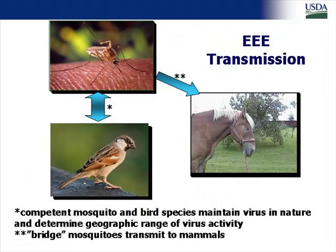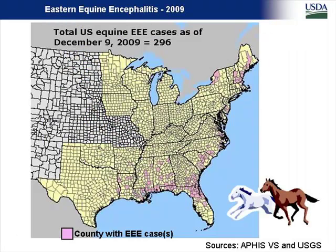As all of y'all know, the bird is really the reservoir of the virus, and the mosquito is just the vector to spread it to both the horses and the humans. Show some of the cases we had in 2009. Again, a cluster in the southeast, like you'd expect. Last year was a little different in that we had this cluster up in Maine. So you don't normally see that in most years, but that's the 2009 spread.